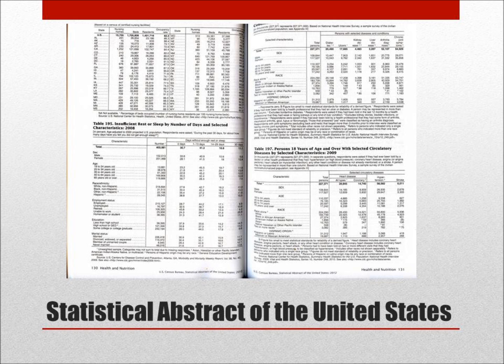Sadly, the Census Bureau has announced that 2012 will be the last edition of the Statistical Abstract published. So this is a huge blow to government statistics. But keep this in mind: it is a good historical reference as well, if you have access to back issues.